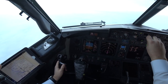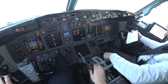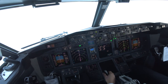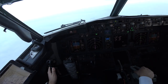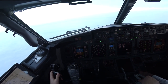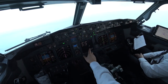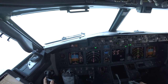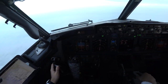Reduce speed. 160. Gear down. Flap 15. Okay. Check.